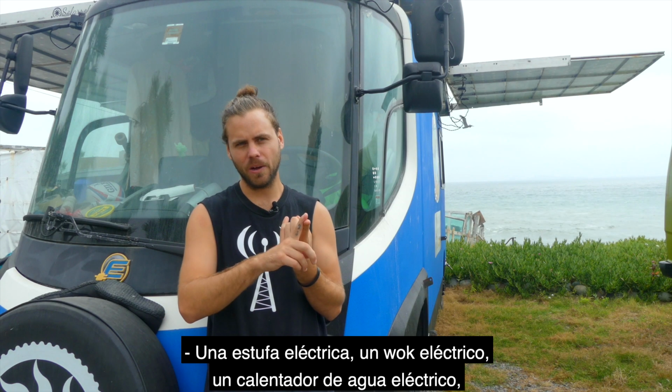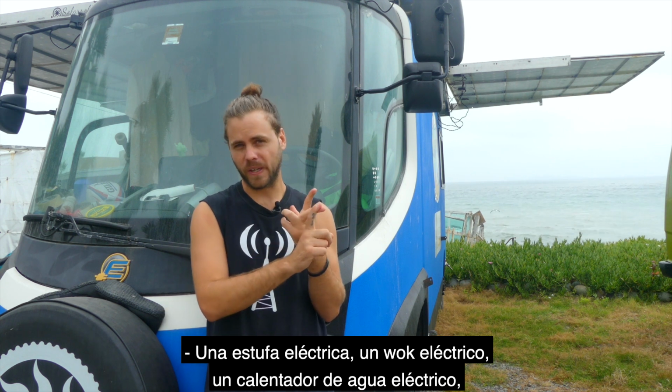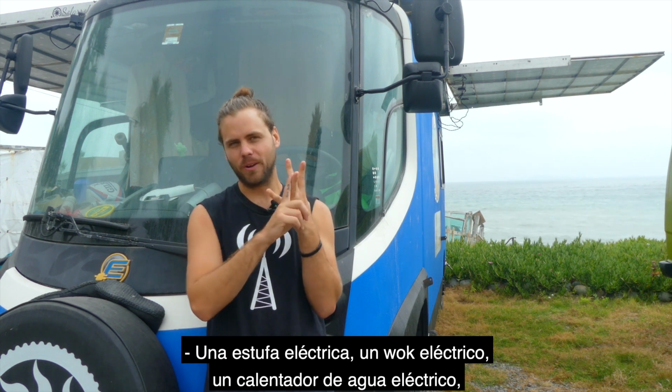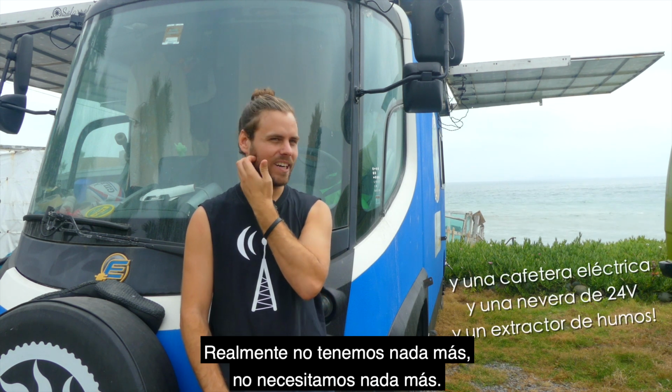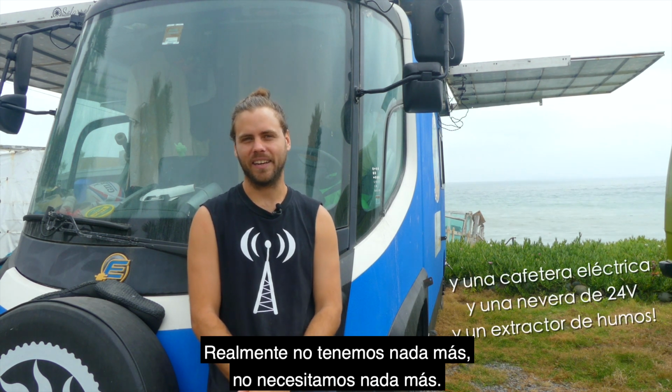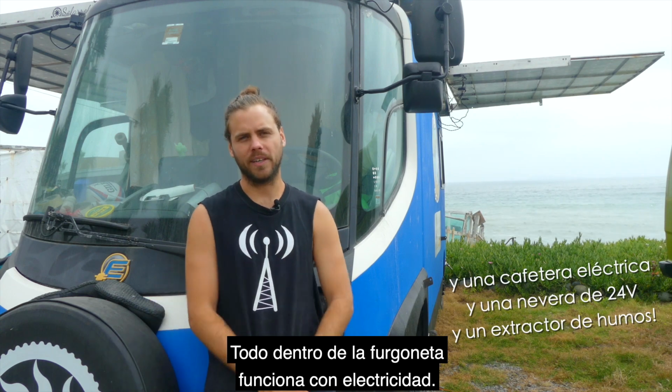An electric stove, an electric wok, an electric water heater, an electric kettle. I think that's it. We don't really have anything else. We don't really need anything else. Everything inside the van runs off electricity.